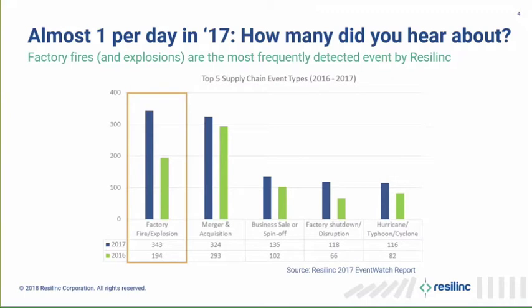Thanks, Grover, and thanks everyone for joining. So as you probably know, as part of our Event Watch service, we're tracking supply chain events that are happening around the world on a 24/7 basis. And up until, honestly, last year, 2016, factory fires and explosions have always been the most frequent potentially disruptive supply chain event that we've been tracking.